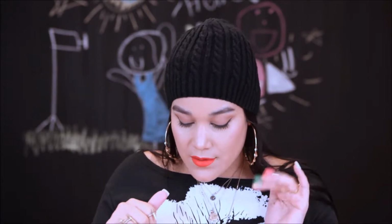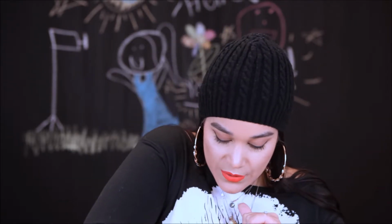And I did use a lip liner under it, but it kept bunching up in the corners of my mouth, and it was just a really gross feeling. So yeah, I'm probably not gonna be wearing that again because I could just do without that hassle.